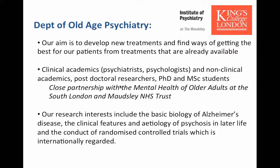Our course sits within the Department of Old Age Psychiatry, which is based in the Institute of Psychiatry, and it's a collaboration between and a very close partnership with our local NHS Trust. For those of you that don't know what the NHS Trust is, it's really the mental health care provider in South London. It's the only healthcare provider for mental health in South London. And it caters for a population of about 1.1 million people, and it has about 4,800 staff within the NHS Trust across 100 sites, and about 39,000 people in the community are provided for, and there are 68 inpatient care facilities as well.